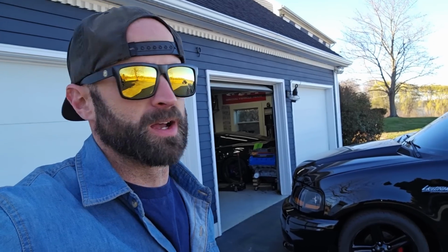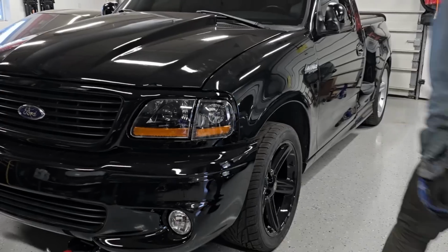I'm stuck in here. So I gotta hustle right now, get this thing back inside, swap the silver wheels on, go park it in the field across the street so I can get to the dyno appointment. I can hopefully get down there and see what this thing does on the rollers. So I'm gonna quit yapping, get back to work, hopefully see you guys on the road.